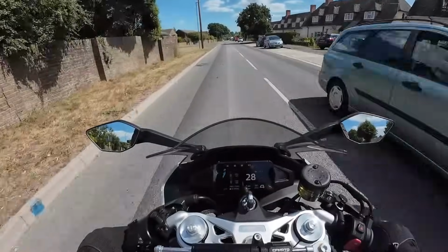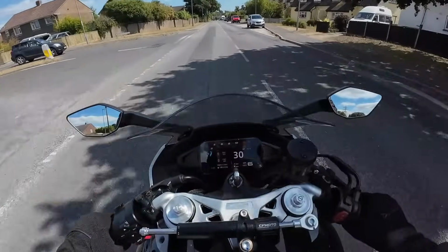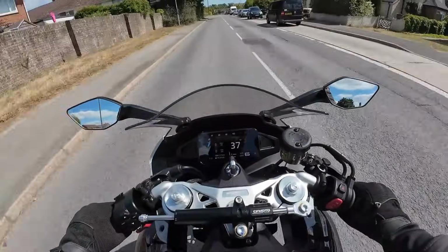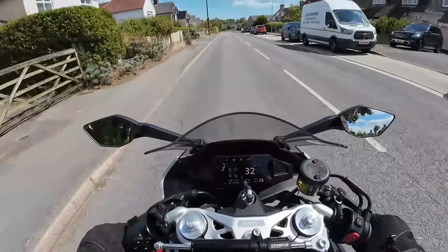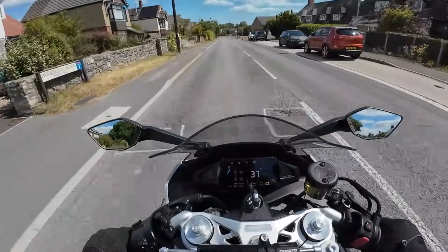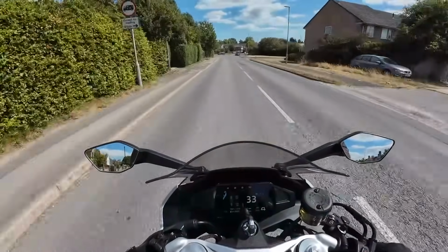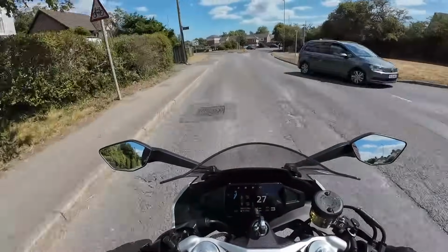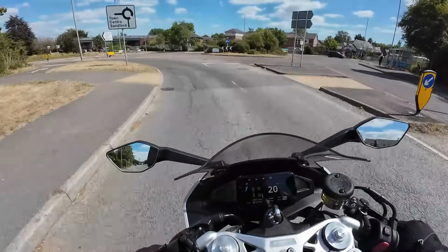Being a triple, it's going to easily take the higher gears. Let's put it into top gear at 30 mile an hour. Look at that, top gear, 30 mile an hour, and it pulls cleanly, no snatchiness in the drive. Fourth's its happy place. Can't feel any heat from the engine. It's a hot day today. Just going down that super slick gearbox, light as a feather, very light gearbox.